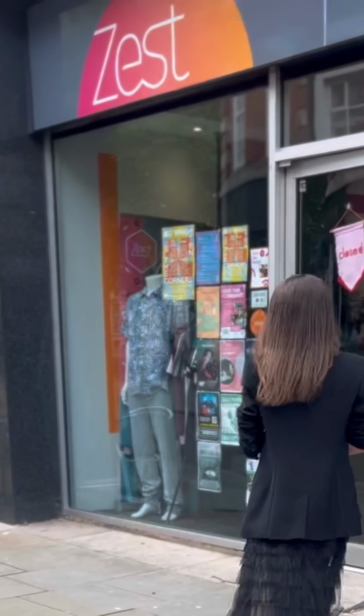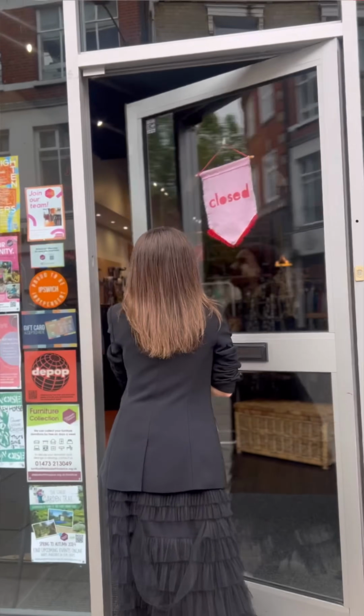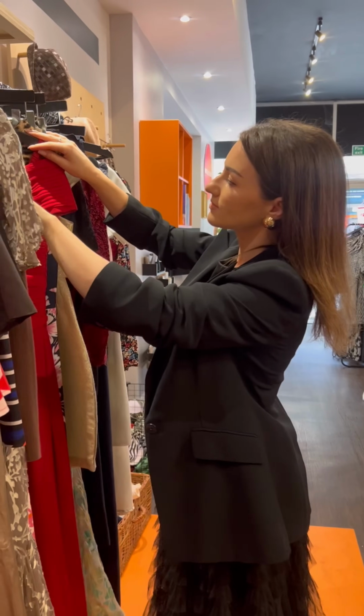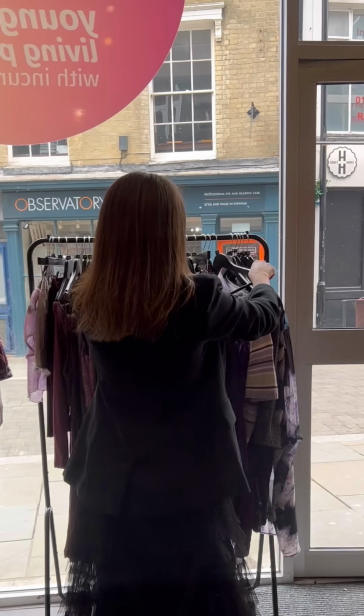Today I'm here outside the Zest charity shop, so let's go inside and see what we can find. Come on. So here we are inside the Zest charity shop. Already I'm very excited. I'm seeing lots of things that I want to get stuck into. And what's great about this charity shop is it is set out like a boutique.